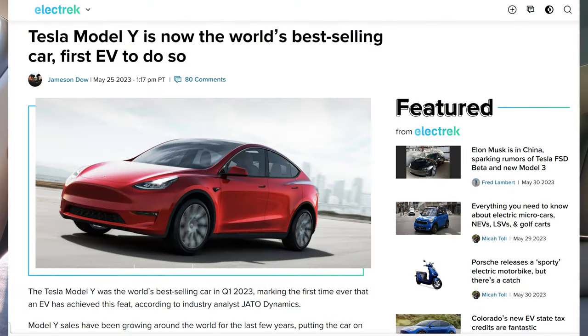Well, in quarter one of this year, 2023, globally, the Tesla Model Y was the best-selling car. Globally. Not best-selling vehicle, because then you start adding in pickup trucks in America. I know Ford's F-150 still rules the roost. But globally, in quarter one, this car sold more than anything else. And that's the kind of ubiquity that Ford managed to get with the Model T. They were everywhere, and they did everything.